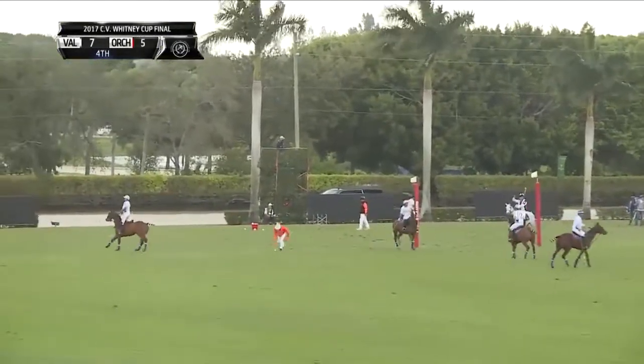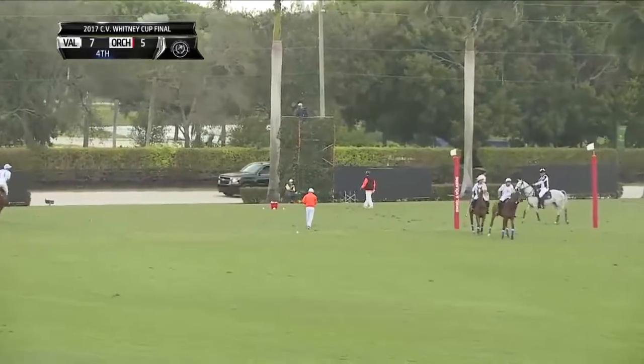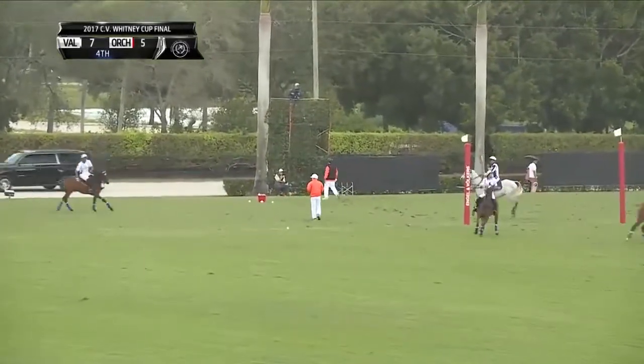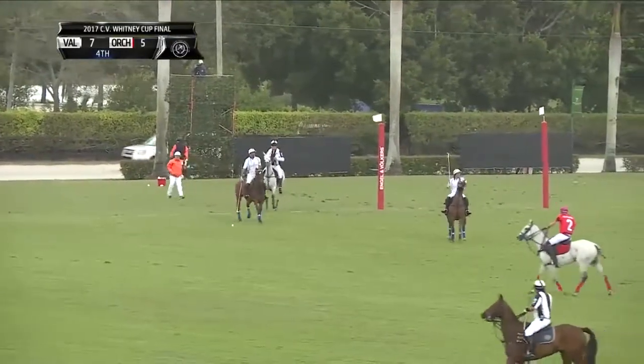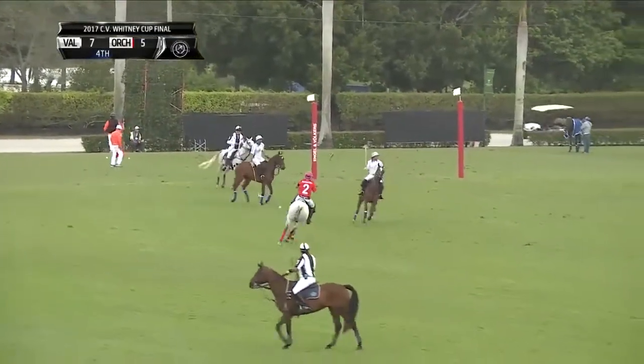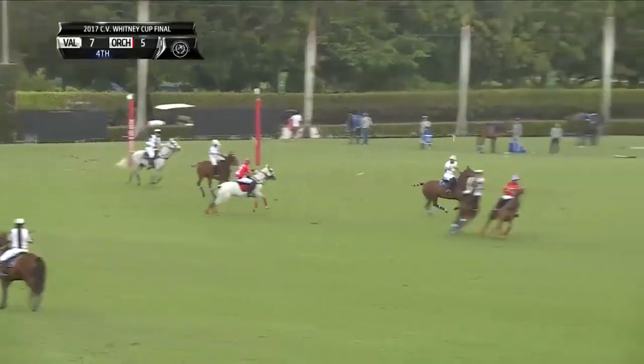And, man, it looks like it's coming down there from our center high cam. 77% he shoots. And, man, that is dodging a bullet here. Seriously. For the Valiente team. 7-5 the score. Valiente on top right now. They've been playing well here the past couple of chukkers.